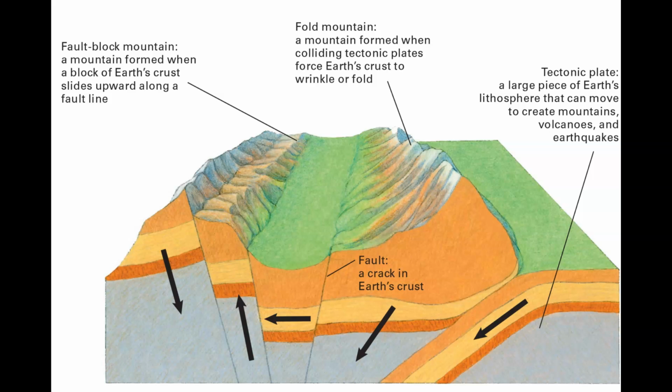We also see a fault, which is a crack in the Earth's surface, so we can see that the plates are kind of smushing into each other and forming cracks. We know a fault block mountain is a mountain formed when a block of Earth's crust slides upwards along the fault line. So we have our fault, and then it's coming up, and that creates a fault block mountain. A fold mountain forms when colliding tectonic plates force Earth's crust to wrinkle or fold. So like when we did before, you take your hands facing each other and you smush them together, and one kind of goes up. That was the fold mountain.